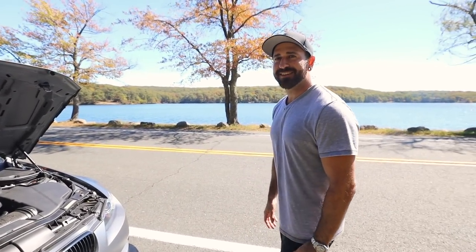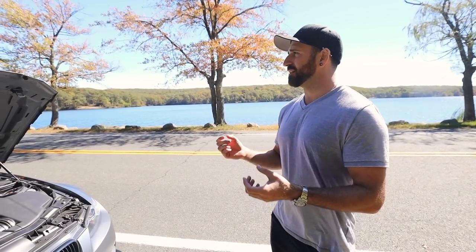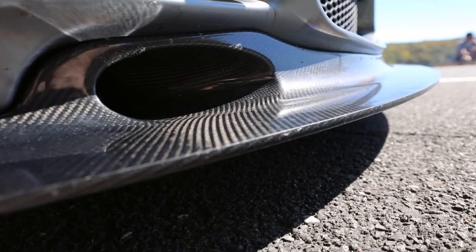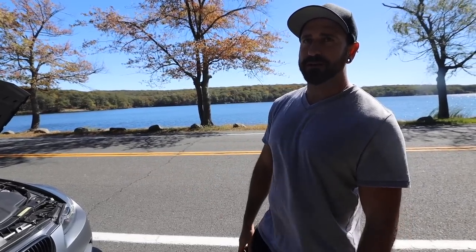Do you have sway bars on this car? It does. It has a front Ground Control sway bar, which is actually super thick. It's an exact copy of BMW's Motorsport lip, so it only makes sense. And this actually has the functional brake ducts that do go to the brakes, which was an important reason to have it as well.